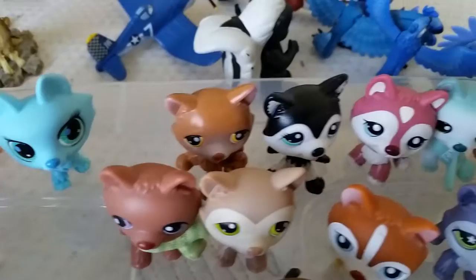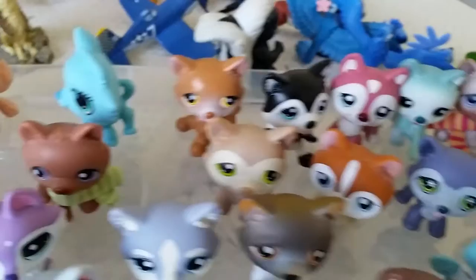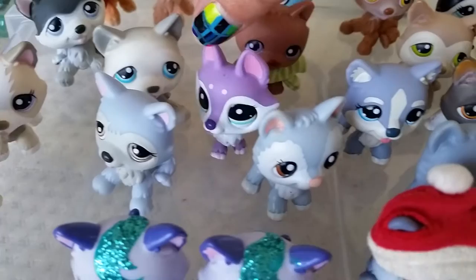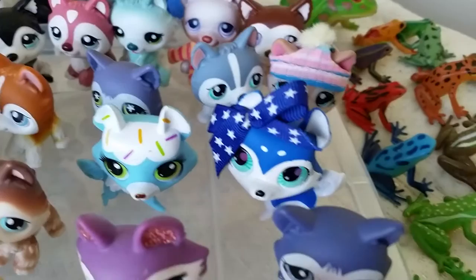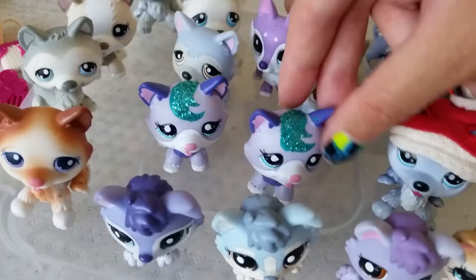Those are a random blind bag. This one is really rare. Oop. And they all fall over. This one's rare too. These are all the puppies up front. And my two, I got two of these because they're just so awesome. They're my favorite. They're so cute. And the Christmas one.